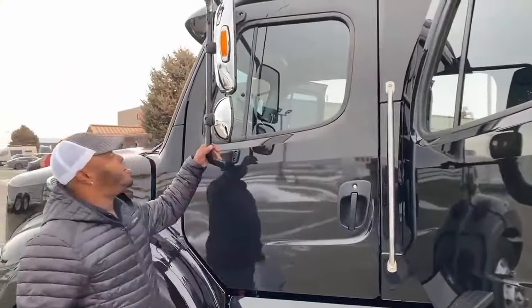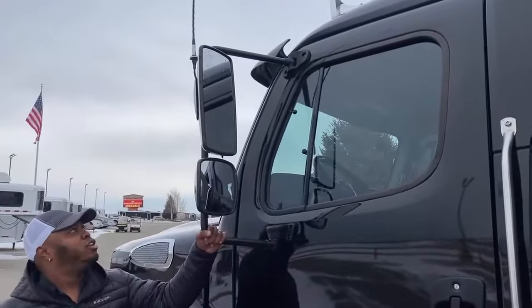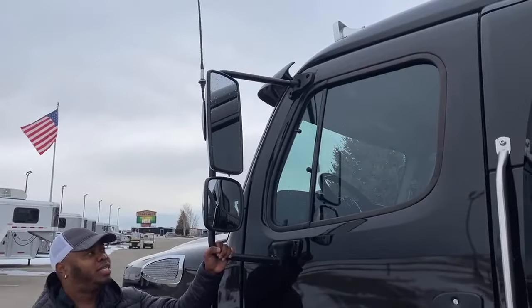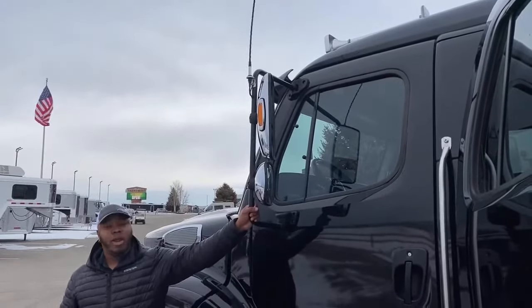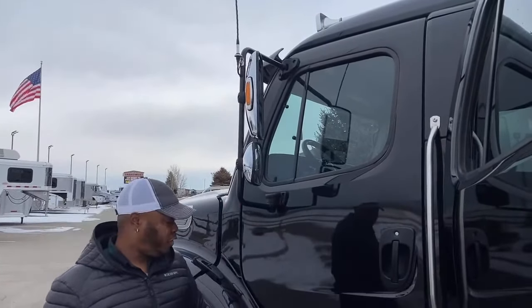We got the breakable mirrors. So for some reason if you hit a tree or something, that mirror will actually bend and not break. So that's a nice little feature to have as well. That just saves you a lot of money, not breaking your mirrors and having to replace the whole thing.